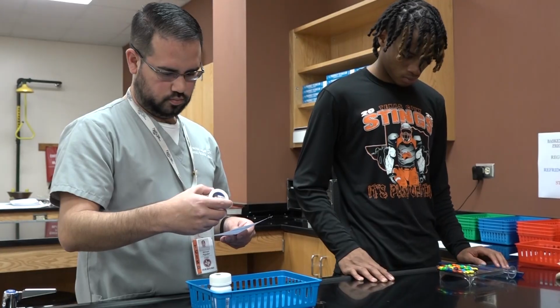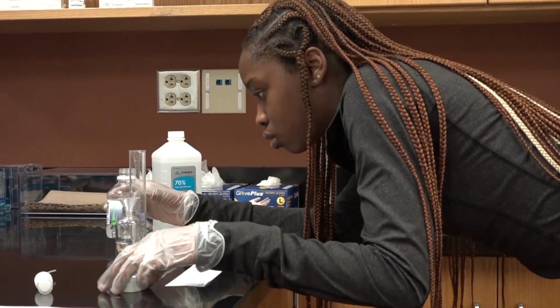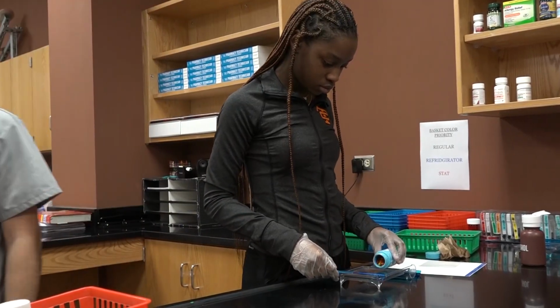We have multiple levels where our entry-level pharmacology class is where all that is obtained, and then we have our second year level as a senior where the kids then take all of that knowledge and put it into an on-hands perspective. What they're learning in class, they take that to their job site where they go to a real pharmacy and do their clinical rotations, and they put the big picture into perspective.